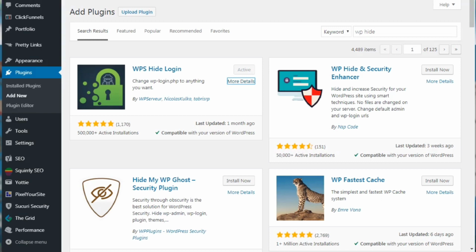So if we go back to our WordPress administrator dashboard, right here is WPS Hide Login. So type in WPS Hide Login, and that's it. Go ahead and install it, activate it, choose your folder, and that's all you have to do. So now the bots will not know where your login page is, and you don't have to worry about it going to your WP-admin. And it's as simple as that.